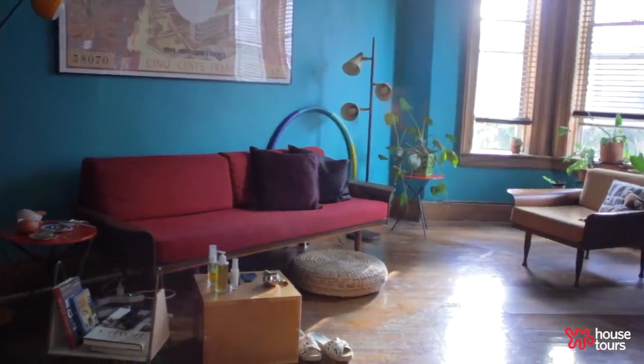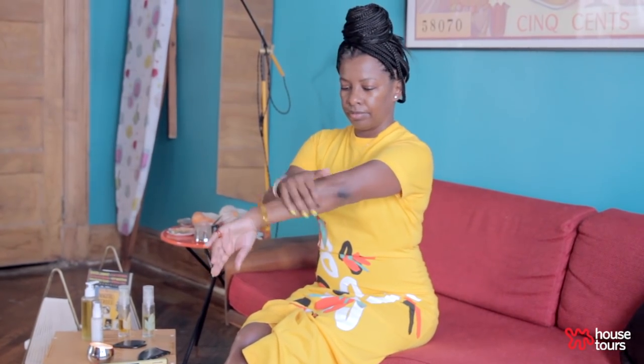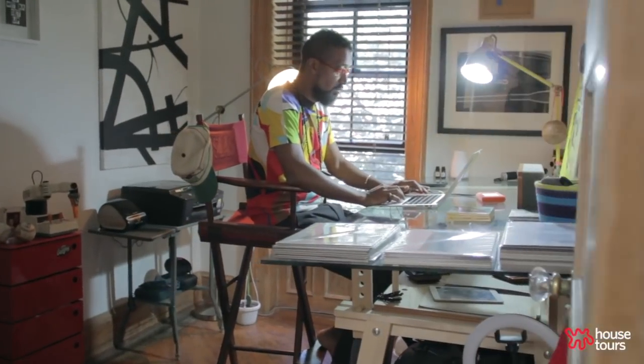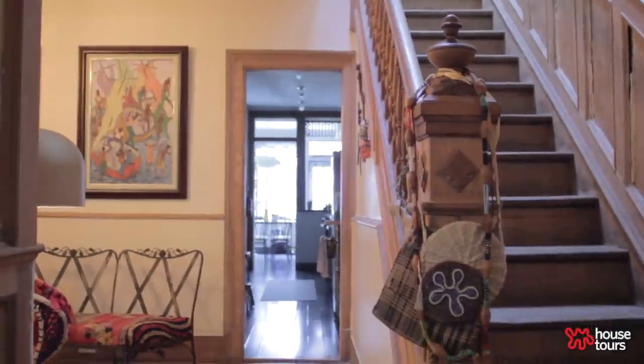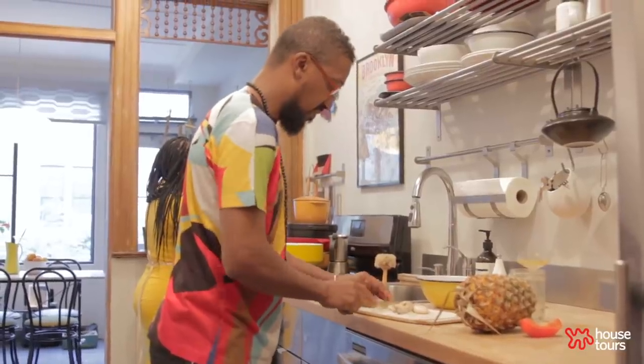For me, my home is my sanctuary, and I think it's really important for you to have a space where you can actually recharge your batteries, and that is definitely this space. People always tell us that when they're coming in, they just feel at ease. They never want to leave. Yeah. So it's really calming.